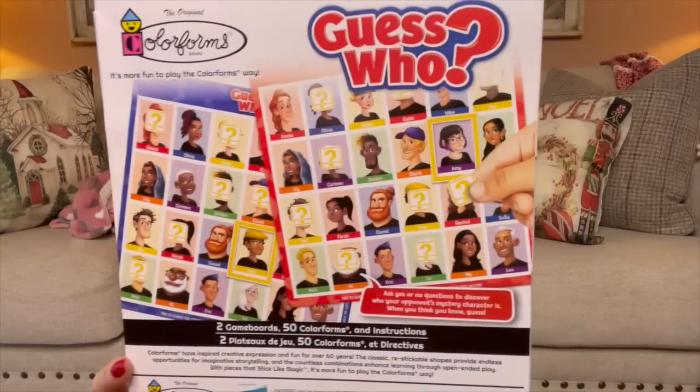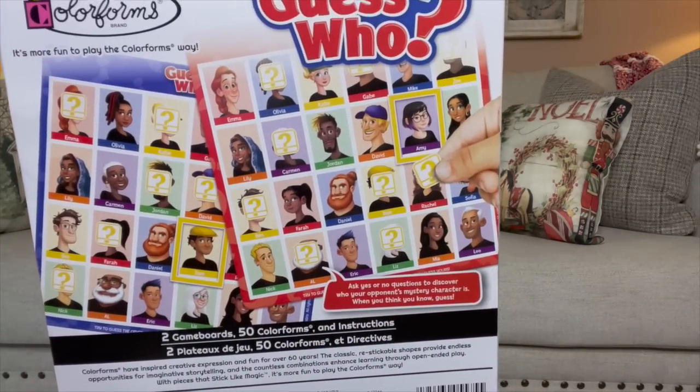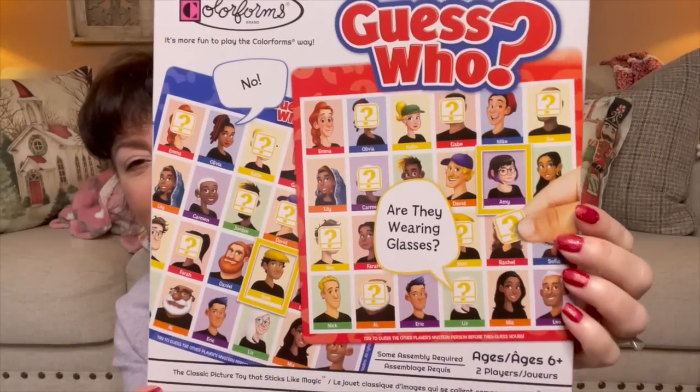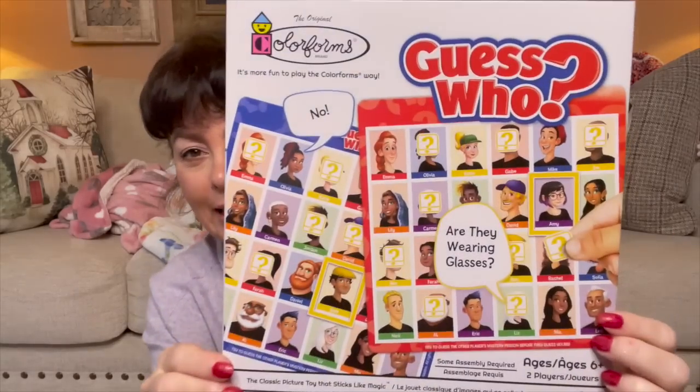Okay, I have never seen this before in my Dollar Tree ever. This is a game, Guess Who? It's in the aisle with all the games, and you just ask, are they wearing glasses or whatever? That's what this looks like. That is so cute. It's more fun to play the color frame way. So I'll open one in a minute and we'll look at it. But I found Guess Who?